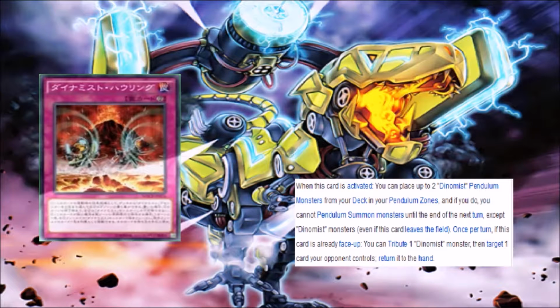That's really good. When a card says that, you know it's good, because that means you can return anything on the field back to the deck or to the hand. And when I say deck, I mean extra deck, because if they have a Xyz monster, you can basically just tribute 1 Dinomist, return that Xyz monster back into the extra deck, which is really good. And of course, if they have anything else, you return it to the hand. So that's pretty good. You can return cards to the hand or the extra deck, which is really solid in my opinion.